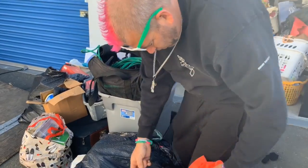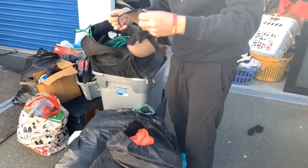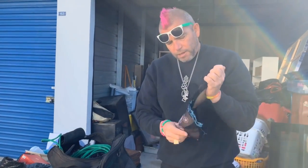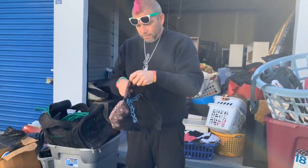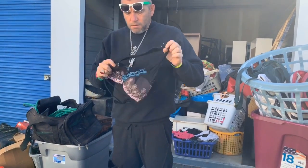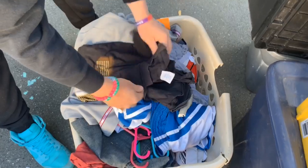Very inexpensive when it comes to clothes. Try them on. Ooh. Yeah, I don't think this one's going to fit me. No, I meant the shorts. Oh, I thought you meant the bra. Ooh, it's like a bathing suit. It might fit. No. San Francisco, what is this?